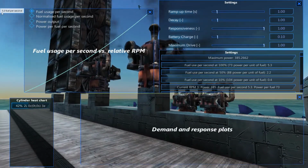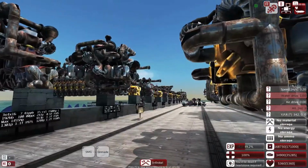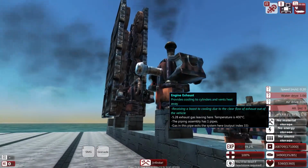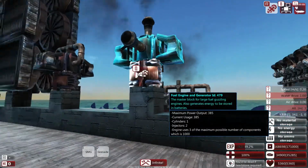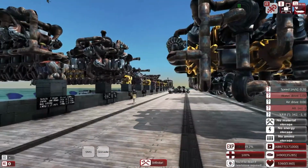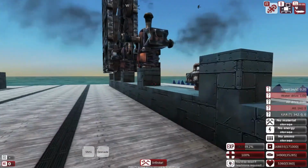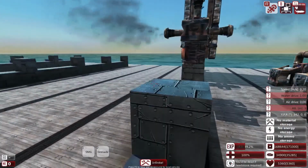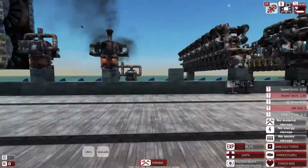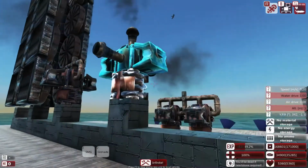I'm not really concerned about the fuel consumption per second, because my 6400 horsepower motor over there uses roughly 5 power per second, and this is using roughly 5 power per second. But this is making 350, and that's making 6400. So if anybody wants to argue that an injector motor is efficient, I can't agree with you.